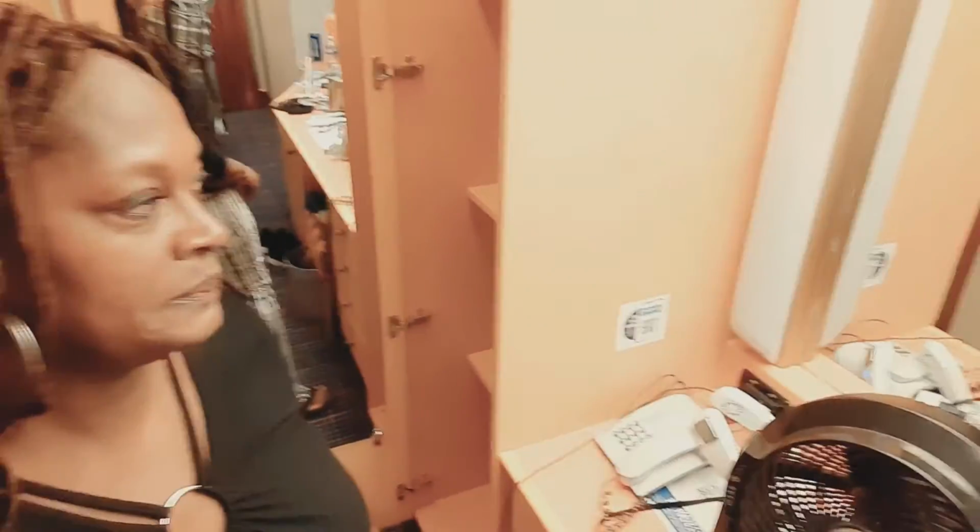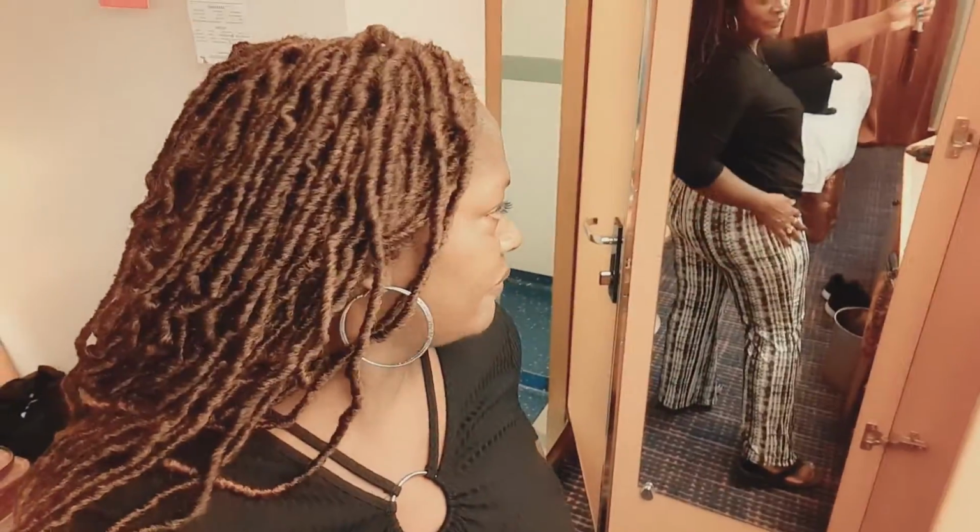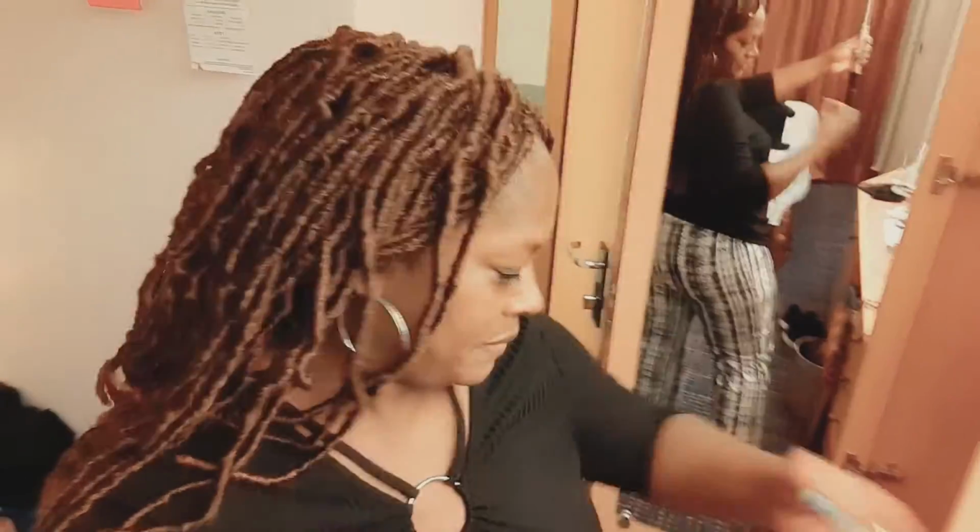Let me show y'all my little outfit. I just got on a little simple. Let me see, y'all, I don't know if y'all can see it. Back there in the mirror, y'all can probably see it right there. These pants that my daughter brought me, and I just matched it up with a shirt I had in the closet.